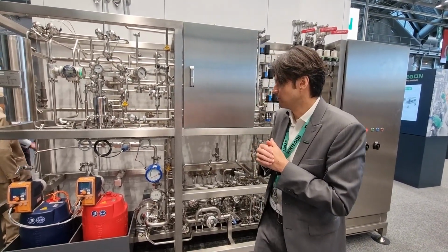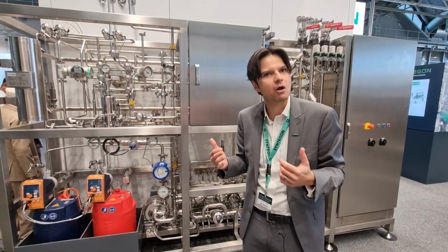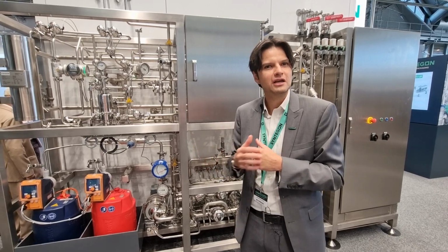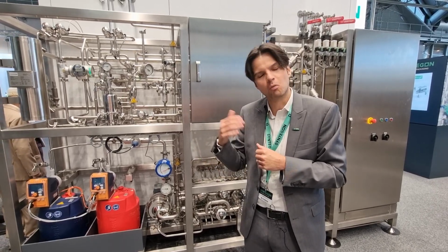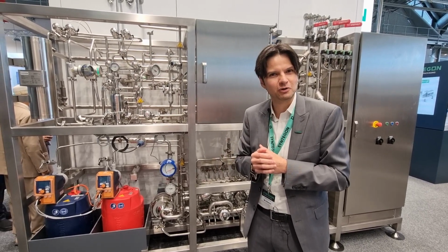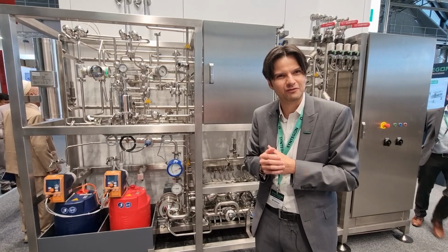So one of the features of the system is being able to do as much as possible automatically, right? So for batch release purposes, documentation in a GMP environment, the more automation you have, the better off you are as a customer in terms of convenience and risk management in that pharmaceutical production environment.